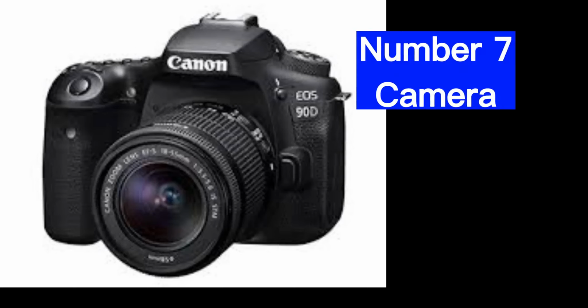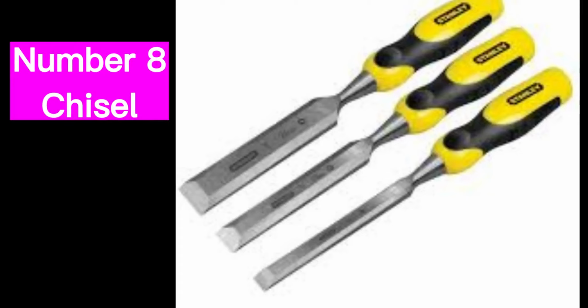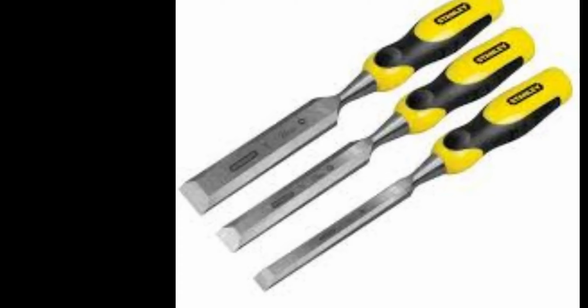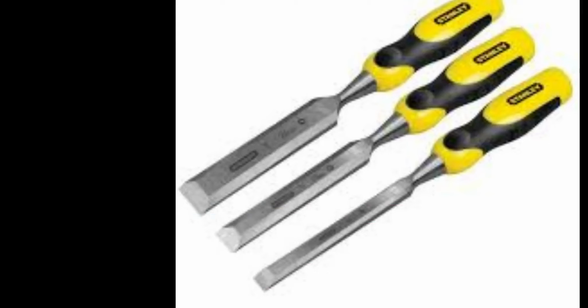Number 7. Camera. For capturing high-resolution images of geological formations and specimens for further analysis. Number 8. Chisel. It is used to precisely break rocks to extract minerals.